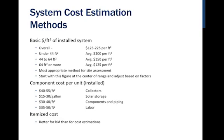Okay, it's going to cost about $8,000 to $10,000. To get a much more comprehensive value, you need to get a bid from a contractor or put it together based on all of the individual components.